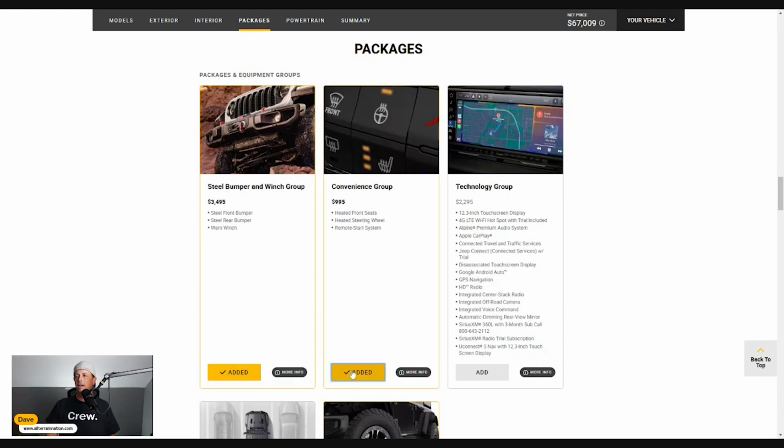And I want basically what they used to call their cold weather package, the convenience group package with the heated seats and steering wheel. Because the older I get, the less I want my bones to chill. But I'm going to pass on the technology group right now because if you already look, we're already about $4,000, basically $4,400, into these two packages.